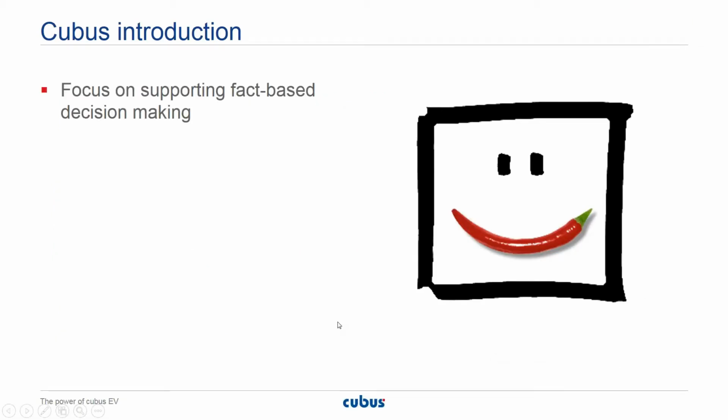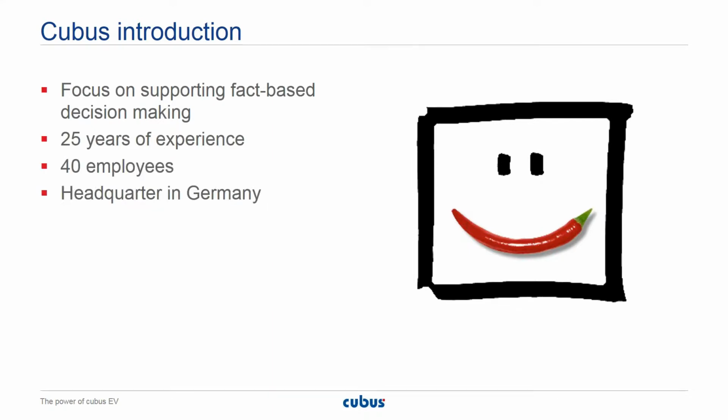Quick Cubus introduction. So we are focusing on fact-based decision making. That's what we do. We have a performance management planning solution as well that has been part of our offering since many years. We have 25 years of experience. So we had our 25 years anniversary last year in December. We have about 40 employees. We're headquartered in Germany. Most of our people are living and working in Germany, and 2 guys out of Switzerland.